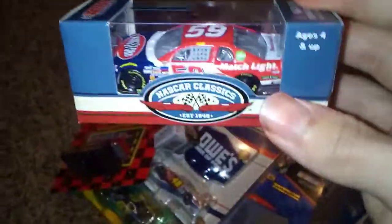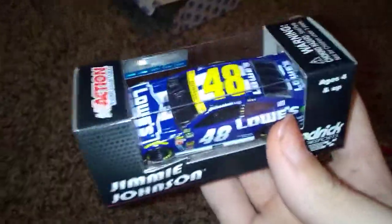Jimmy Johnson's 2017 Lowe's Memorial Day car for the 600. Jimmy Johnson's 1998 Kings Ford car. This is a really nice car, which just recently I found out that he drove. And 2014 Chase car. I love the blue on the camera. That looks sweet.